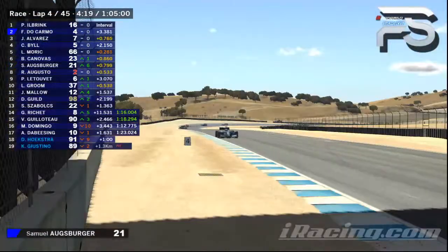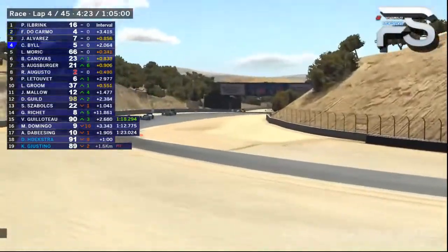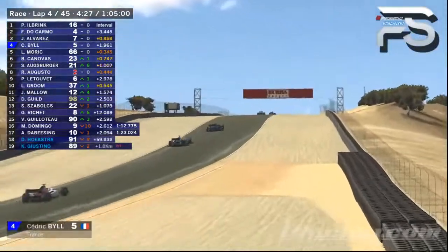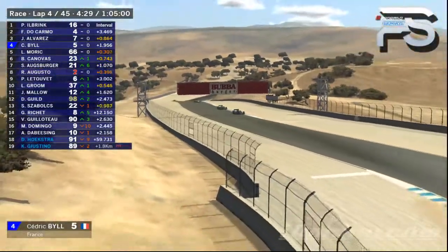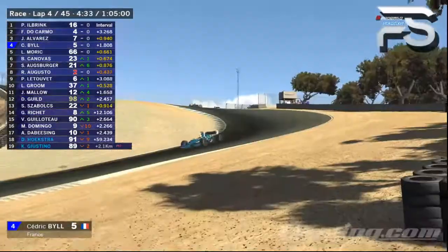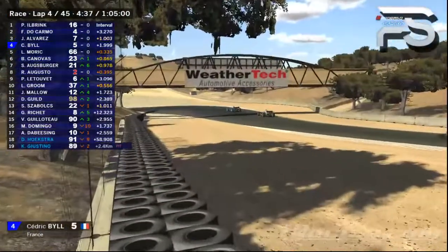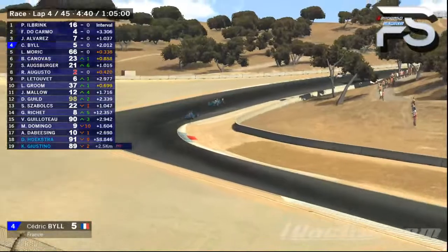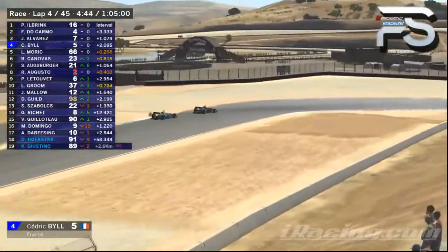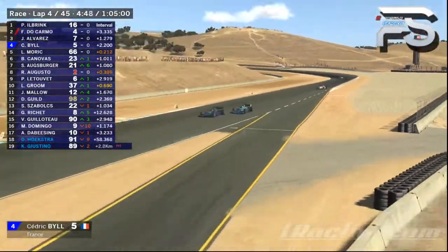So Fabio Do Carmo defending his 2nd position from Alvarez. Cedric Biel and Lubomir Moric defending their positions from each other. Cedric Biel in 4th, coming towards the hairpin here. Moric is following him, about 4/10 of a second in between there. It's still early in the race, so he might be just waiting and seeing what the correct position would be and looking for that opportunity. Maybe here in the final turn.